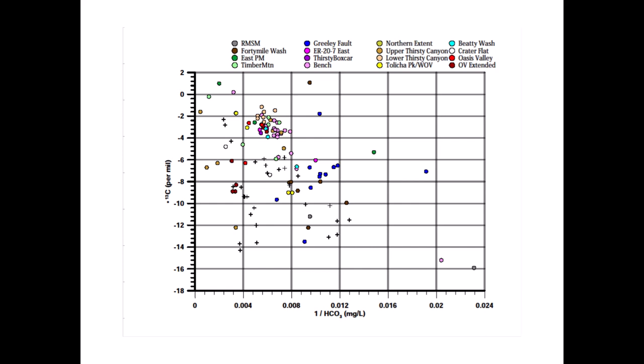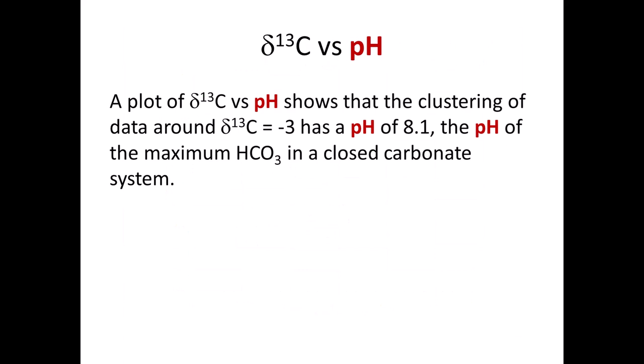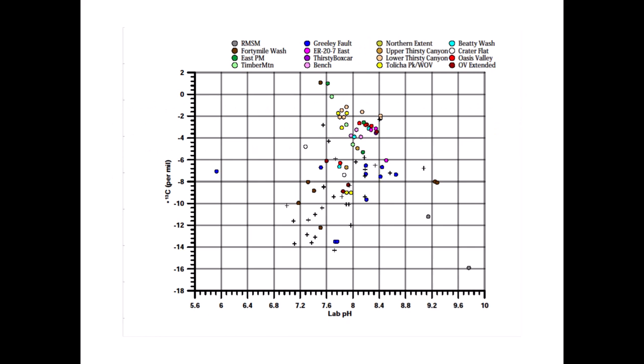In addition, the clustering of data is approximately centered on delta 13C equals minus 3 for water further down flow paths off the mesa. These are the lavender and beige data points. So for the plot, delta 13C versus pH, a plot of delta 13C versus pH shows that a clustering of data around delta 13C equals minus 3 has a pH of about 8.1. The pH of the maximum bicarbonate in a closed carbonate system.